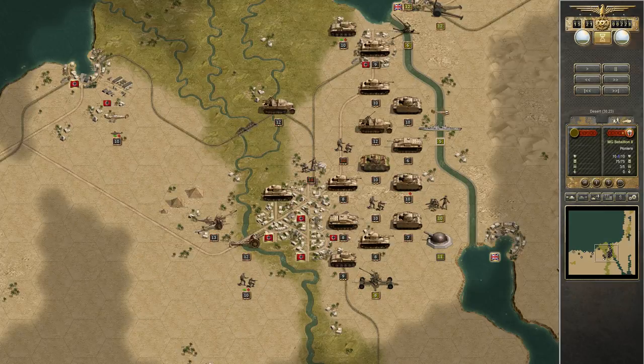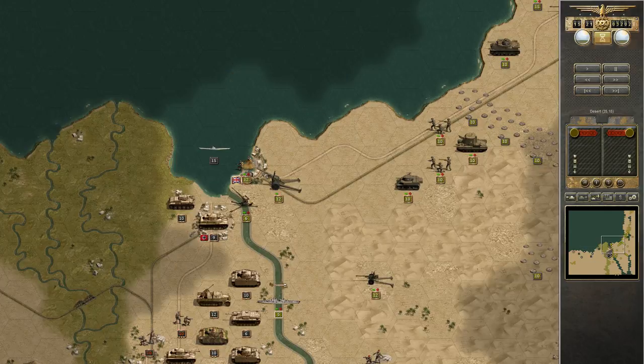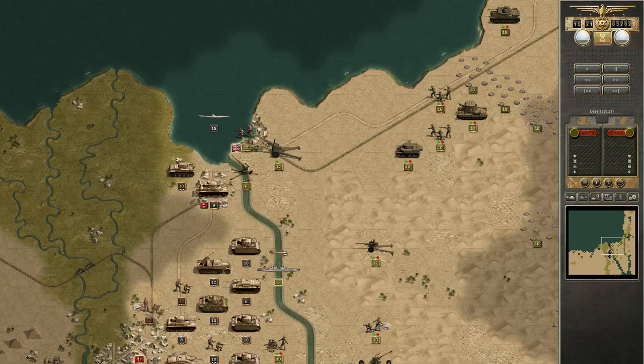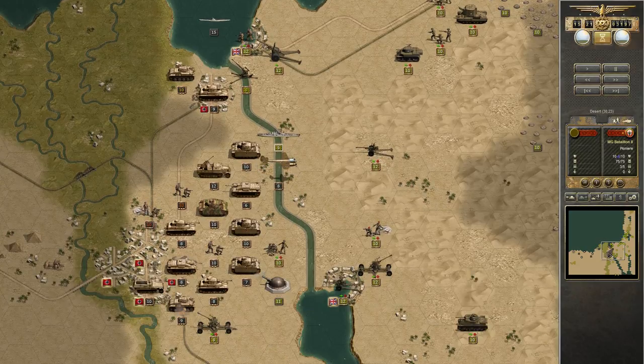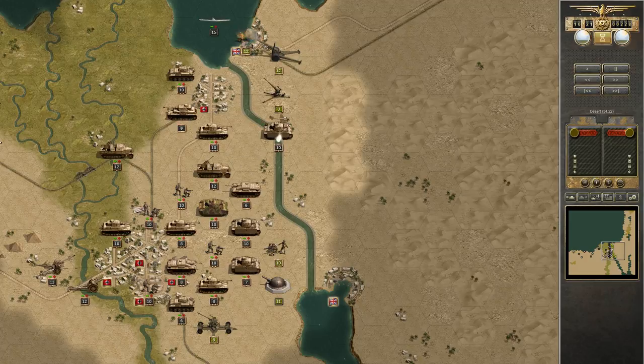Moving up our anti-aircraft just in case. Moving all of our fighters to a newer position near Alexandria, which we probably should have done to begin with, but it's okay. Shooting the flame tank, that's interesting. No more light cruiser, he's absolutely destroyed. This anti-aircraft gun's giving us a little bit of trouble here. And we got him as well.